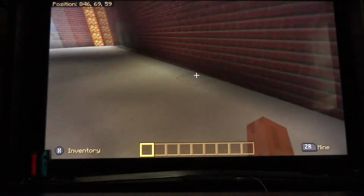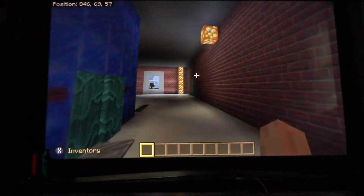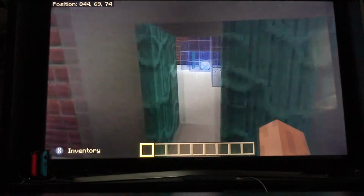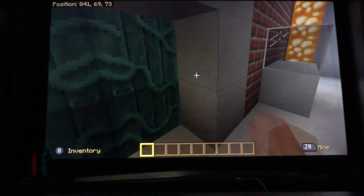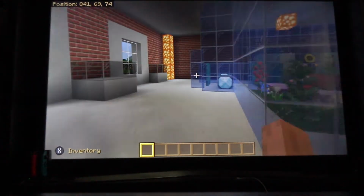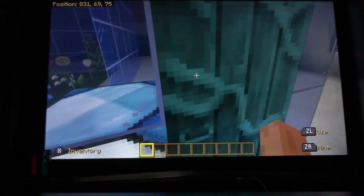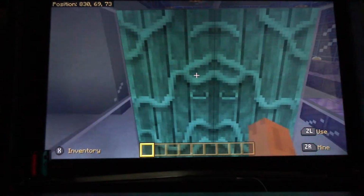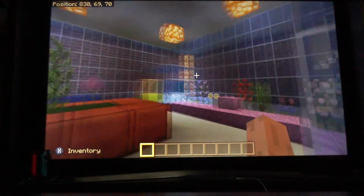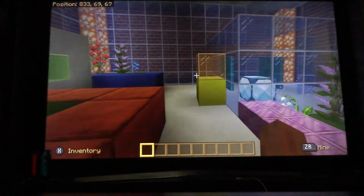Here's our 1st floor, our special exhibit, our changing exhibit. And here is our butterfly exhibit. Make sure you shut the door so the butterflies don't get out. Though there aren't any in here right now, I still have to catch some. But it's shaping up pretty nicely.